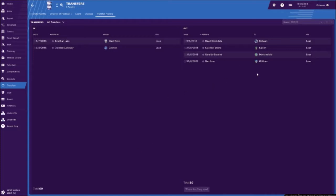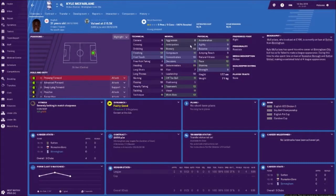So the transfer window hasn't ended for loans, so that's allowed me to loan out a few more players. And honestly, for me to offload a few more players, I'd have to let them go, but they don't have to pay for no wages. So all these players, we are still paying for their wages, but they are just getting game time.